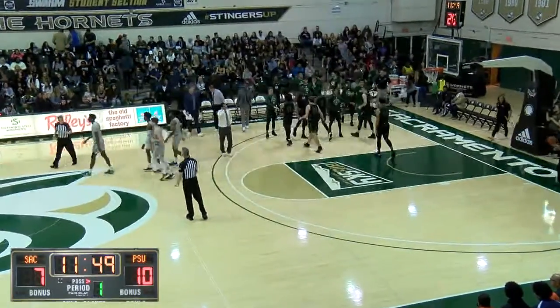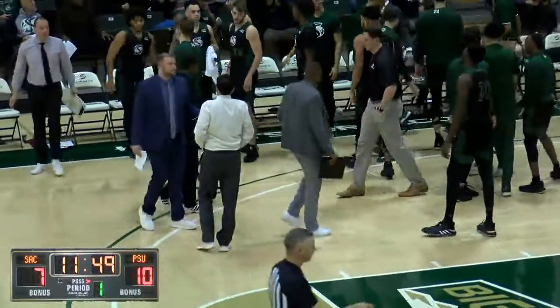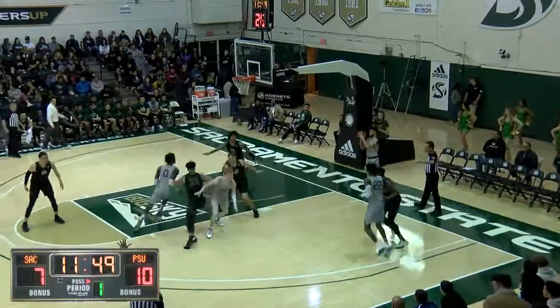Now a missed shot racing the other way by Whitaker. And we've reached another media timeout. 10-7 is our score. The Vikings on top. We'll be back in a minute on ESPN 1320. And then on the third against Idaho.